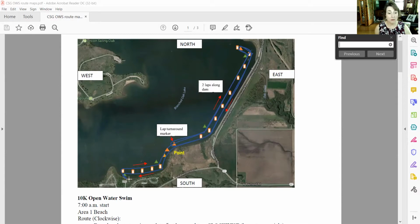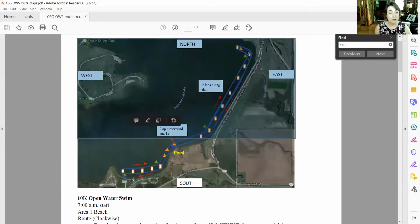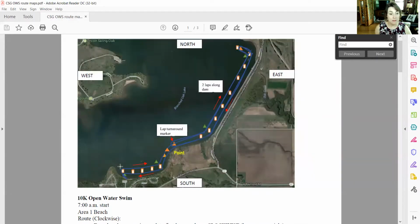So how the race route works is you swim out to the first buoy, which will be a little bit to your left, and you will make a right turn or a clockwise turn around that buoy. The race routes are all clockwise, so just something to keep in mind. As you round that first buoy, turn to the right, follow the buoy line to the lake side. Don't get too far out into the lake. That just wastes time and it makes people nervous. So stay just a little bit to the lake side of the buoy line and follow the buoys.